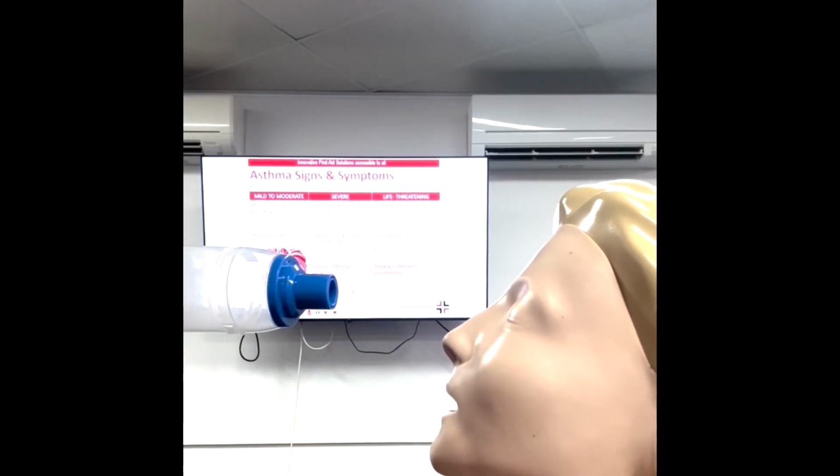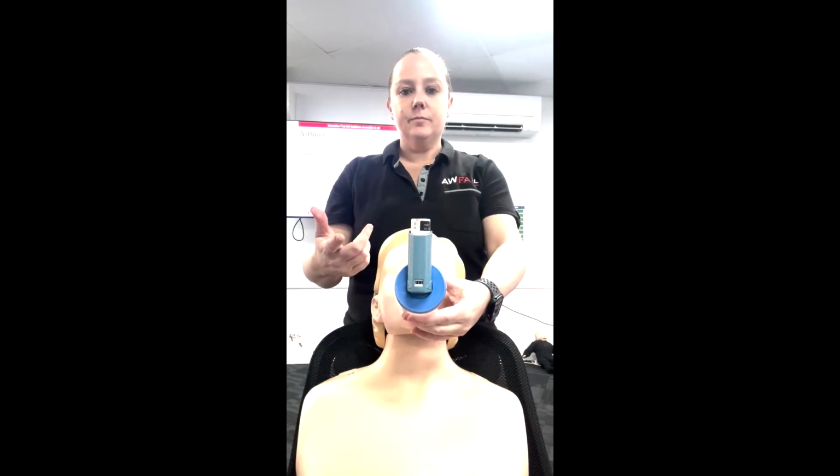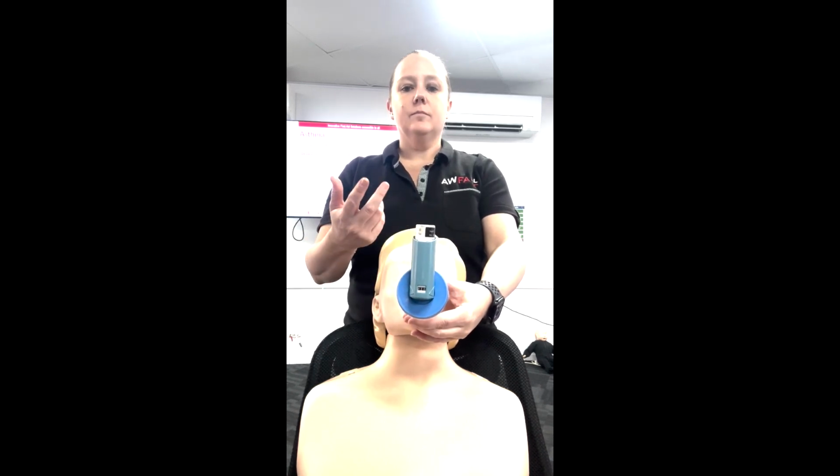Remove from the casualty's mouth and rest for 4 minutes to see if they improve. If your casualty doesn't improve after the 4-minute rest, then you should repeat the process again, 1 puff, 4 breaths, 4 times, and rest for another 4 minutes.